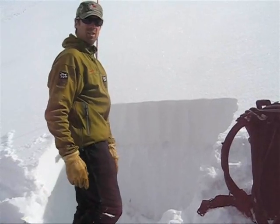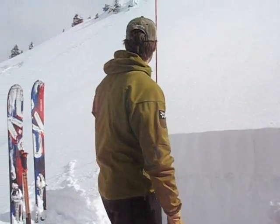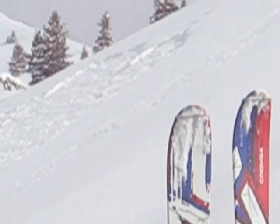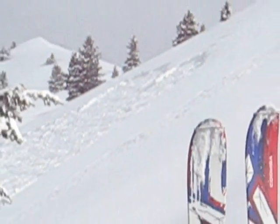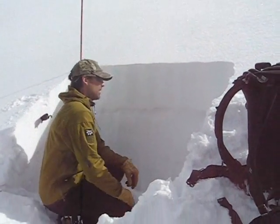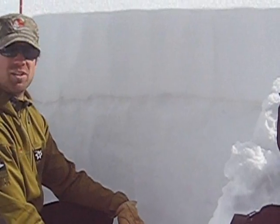We've got a pit here about as close to the avalanche as we could get. We're within a couple hundred feet on a 29-degree slope. Obviously, you want to stay away from these things as much as you can. But if you look at the pit wall here, it's just really obvious what's going on. It doesn't take any knowledge whatsoever to figure this out.